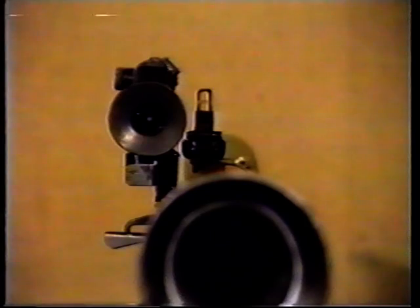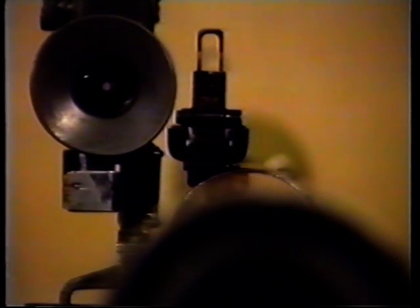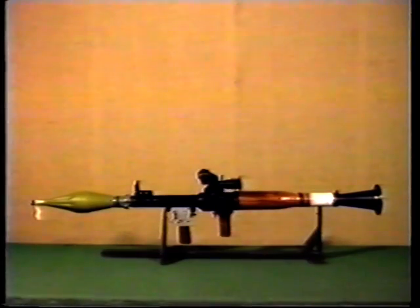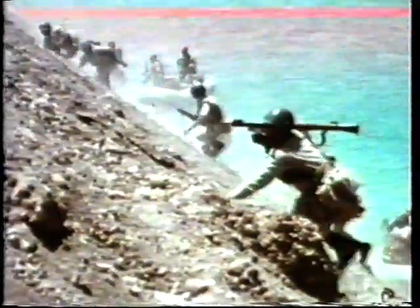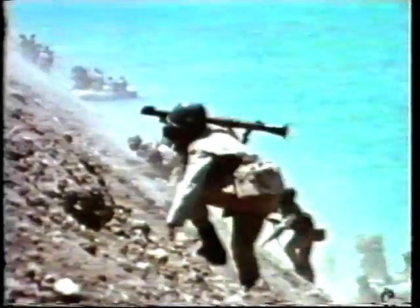RPG-7s have appeared in Ulster in the hands of the Provisional IRA, but do not seem to have been used with any great success. Nevertheless, the weight of the launcher is half that of the 84mm medium anti-tank weapon. The length is approximately 10 inches shorter, and the penetrative power of the rocket is still considerable. So this makes this weapon a particularly useful one for terrorist organizations.